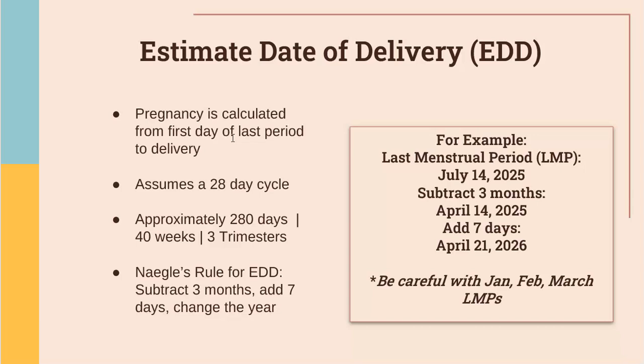Nagel's rule for the due date is subtracting 3 months, adding 7 days, and changing the year. So, for example, if your period was July 14th, 2025, you're going to go back 3 months. So, June 14th, May 14th, April 14th, 2025. You're going to add 7 days, April 21, and you're going to add a year because we're in July, right? It's going to be the next year.